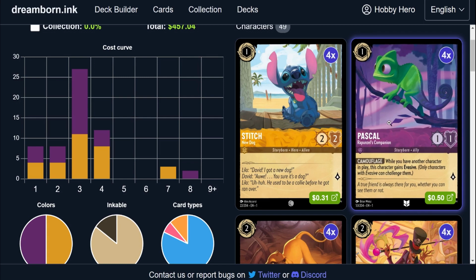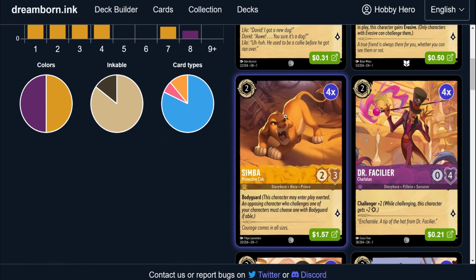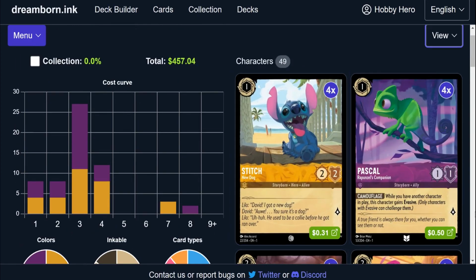He's inkable if you think you're not going to be able to keep him alive for long enough to get value out of him. Simba as a 4 of. I will point out, there's no Lilo in this list at all. I have an old video of mine talking about Lilo that has recently taken off, with people Monday morning quarterbacking it and talking about how it's the best card in Amber. I stand by my original assessment. I don't feel like she is a great card.